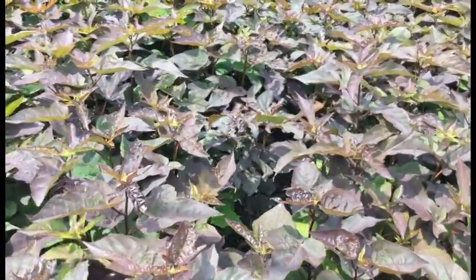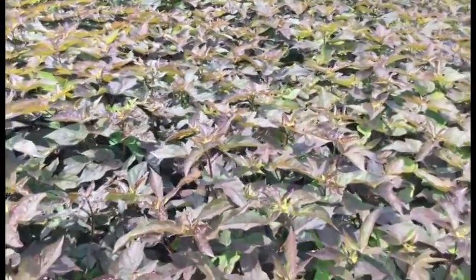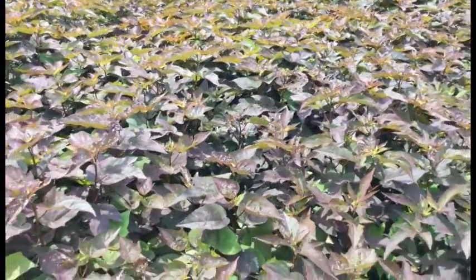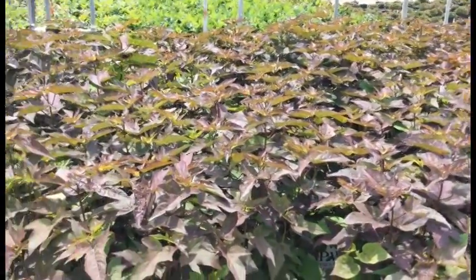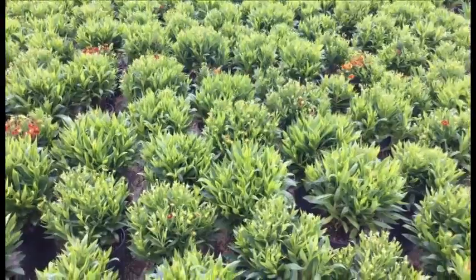Right now, we're still a little ways away from getting a nice true bud on there, but they're getting ready to. You could see it in every one of these, so it won't be long. Bring them on in. I mean, it just looks really awesome right now as it is. And it's only going to be awesomer, if that is a word, once you get that awesome hibiscus flower on it. So hibiscus cherry chocolate latte, 2-gallon.